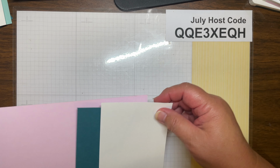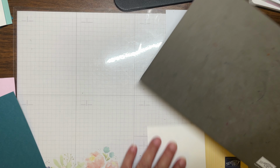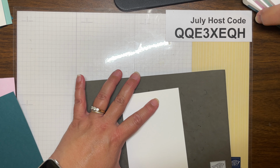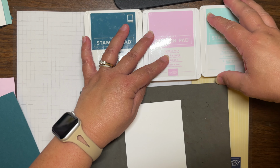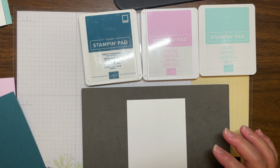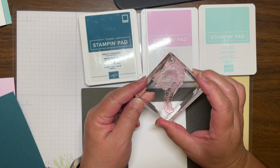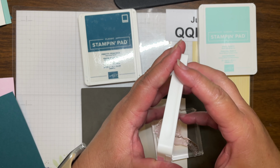And let's start with the stamping. As I mentioned before, I'm going to be using these three colors. Okay, and I'll start with this stamp. This looks like there are stars in it, so it's like a starry burst kind of stamp. And I'm going to use Bubble Bath for that.